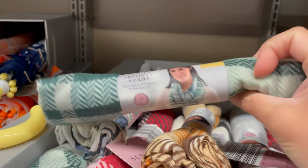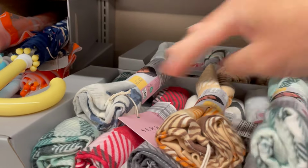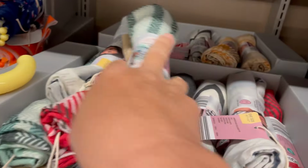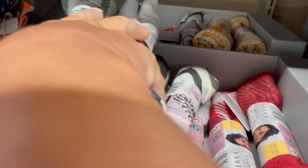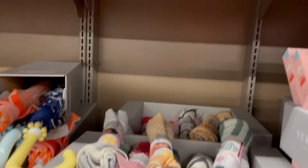Okay, so what are these? Oh, an infinity scarf. These are nice. These are just, they're not thick. This is just for style, not necessarily warm. I don't know what the price is, but they have them in a lot of different patterns. I wish I could find the price, but I can't.